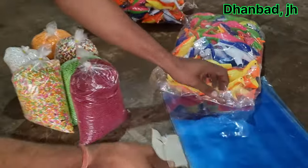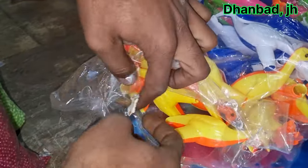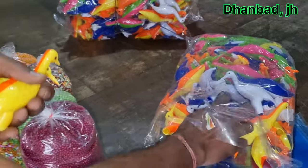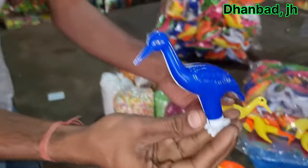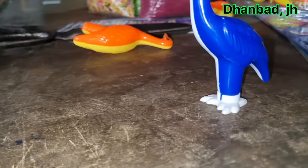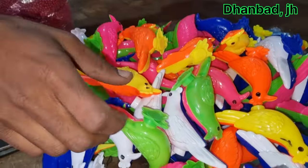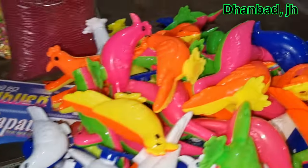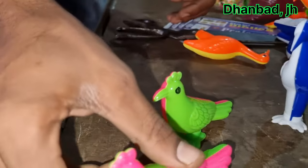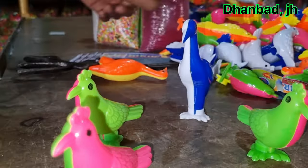First of all, you should take this type of item. This is a highly demandable product in the market. This is a children's favorite item. You can take this type. This is looking marvelous. I am not a good speaker, but I am trying to speak in English, and I will try to do my best. This is a highly demandable product, and this is a new item in the market. You have never seen this type of item in the market.